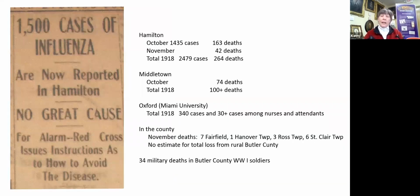So let's now take a look at some of the statistics. Restrictions started to ease in Hamilton around the 5th of November. And they allowed churches to reopen and schools to reopen, but then they were again closed from December 2nd through the 16th. And one of the things people ask is, why don't we have set statistics as to how many people died and what their ethnicity was and all of this information?